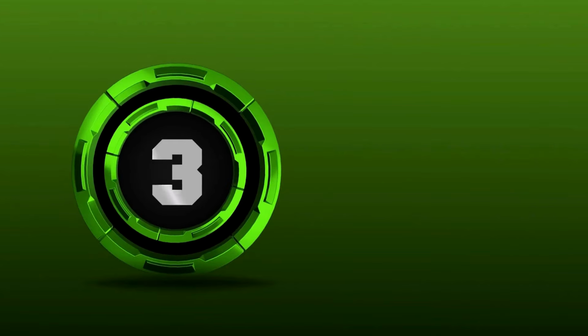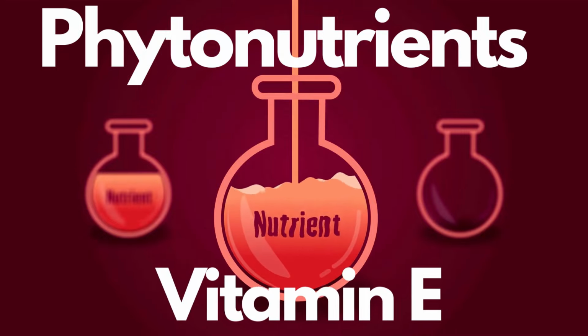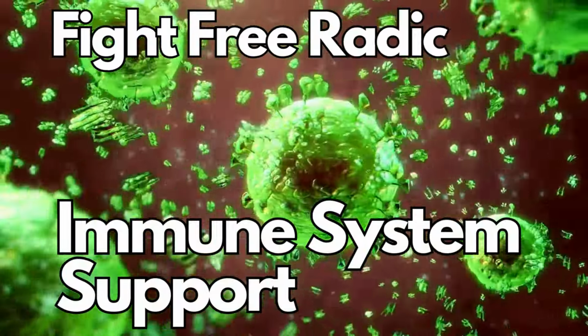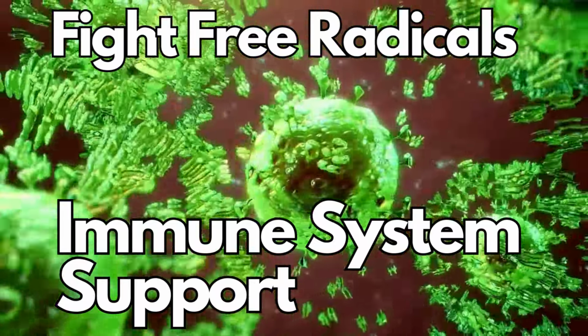What about number 3? Number 3, olive oil is loaded with phytonutrients and vitamin E. So these help fight free radicals. They can support your pup's immune system, super important in senior dogs. And vitamin E also has some anti-inflammatory power as well.